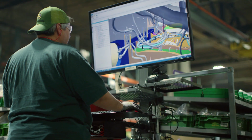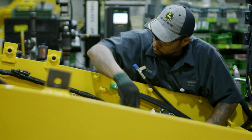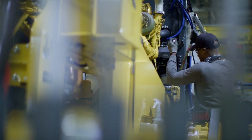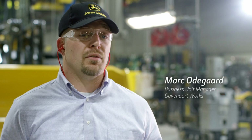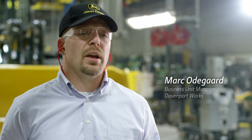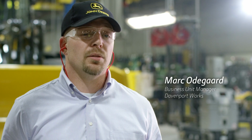Because most machine orders are customized, workers follow detailed, individual instructions for each one. So much of the work that they do is hands-on. It's not automated. The machines we build are customized, so it requires heavy training, heavy knowledge of the work they do, and a constant focus on what they're doing to keep them safe and drive better quality.